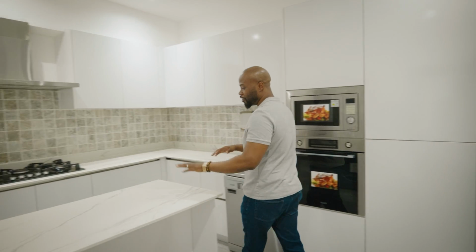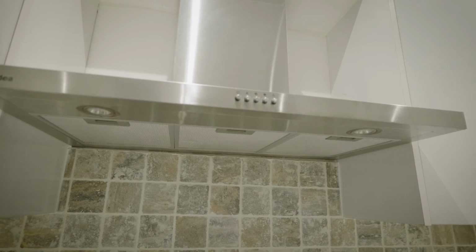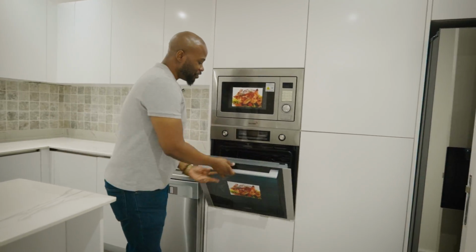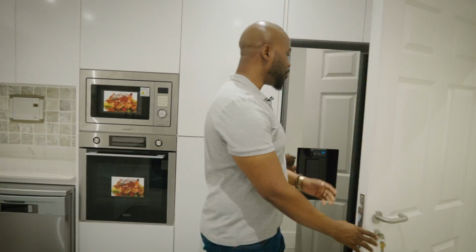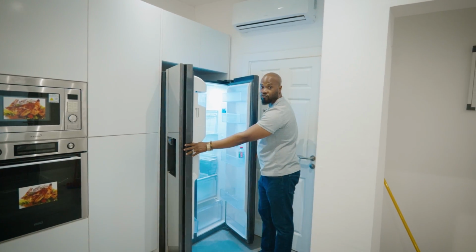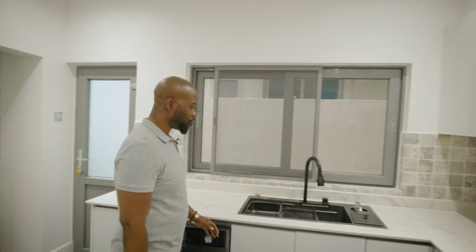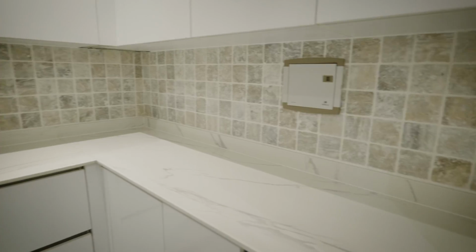So here we are in the kitchen where all things fun happen. You've got your little island here, your 5-burner hob, extractor hood, and a dishwasher right here, which is always good, saves you that work, that energy. You've got your double oven, microwave, and of course your double fridge freezer, which is always good for all that shopping that you do and so forth. So really, really good. Not only that, but you've also got your washer dryer, and your double sink basin with your lovely taps there as well. Let's head upstairs and check out the rest of the rooms.